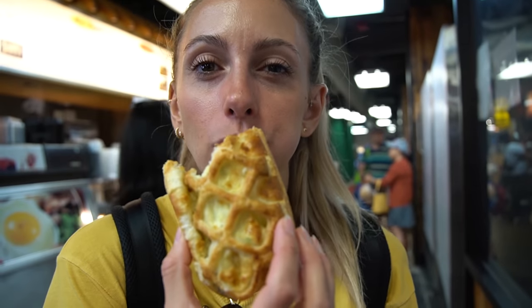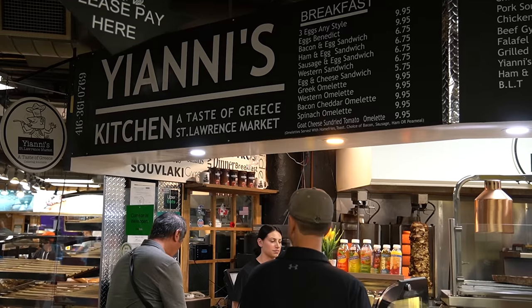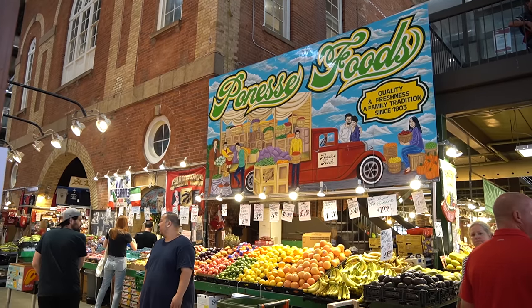All right, we're sticking with the savory, pastry-filled deliciousness theme. These are like my favorite things. I don't even know what it's called, because it's crunchy on the outside and the inside is like saucy and doughy. Mm. So there's food from all over the world here. We were just on the lower level and I think everyone can agree that the upstairs is where the action is.